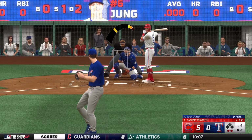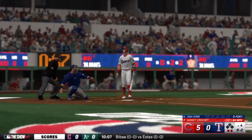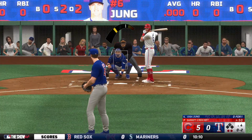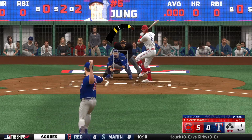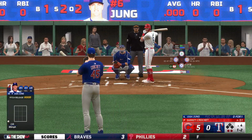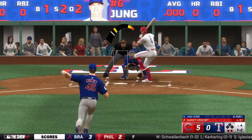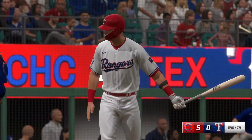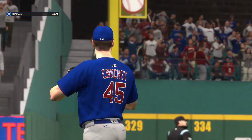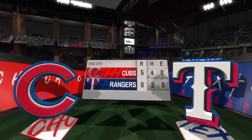And now the lefty. Quickly in an 0-2 hole, you're going to have to give something up here in terms of power if you want to put the ball in play with any authority. One ball. Not close with that one. Now 1-2. Goes down looking. Offense held in check there. We play 4. It's the Cubs 5 and the Rangers nothing.